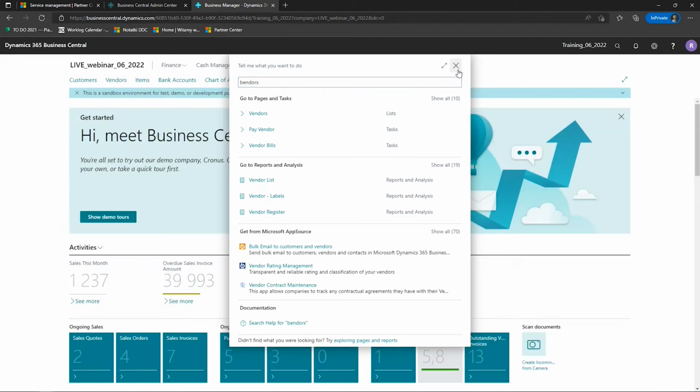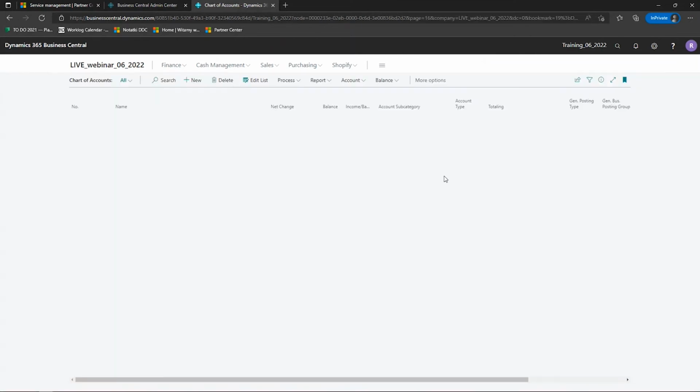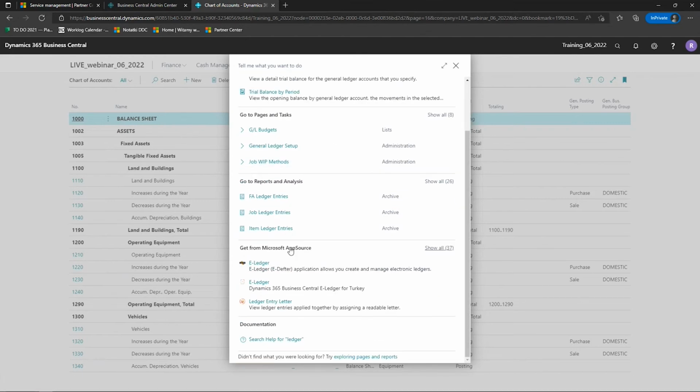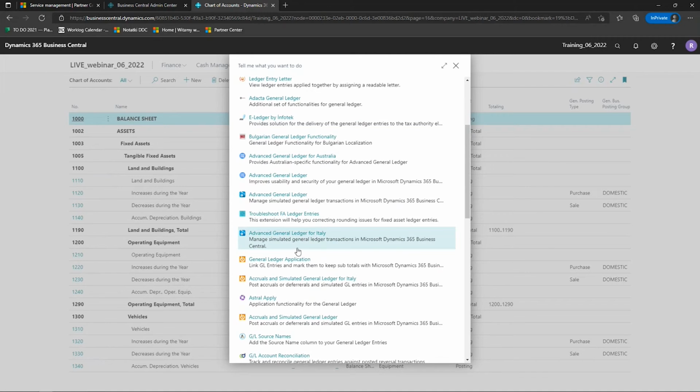What is also useful is that when we go, let's say, to chart of accounts, we can also use this Tell Me feature, the search feature. Putting ledger here will show us what can be done on this page. So it will not only look through pages and reports in the system, but it will also show you what can be done on that page, including some additional apps that can be installed from AppSource, like, for instance, Advanced General Ledger for Italy. This sounds quite useful. Okay, but AppSource did not work.